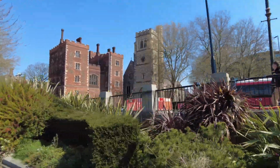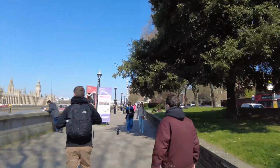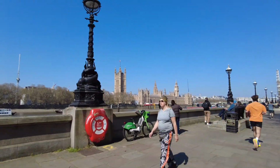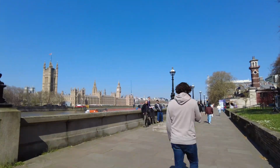Now here we can see Lambeth Palace, which is the London residence of the Archbishop of Canterbury, and just behind it is the Garden Museum. Must confess, I've never actually been in the Garden Museum. It seems rather small for the amount of money they charge. And we're heading down here.